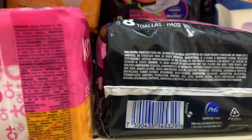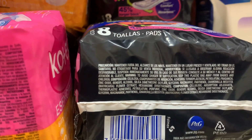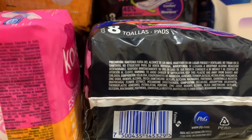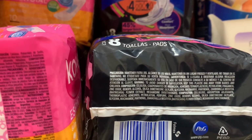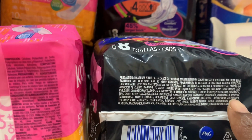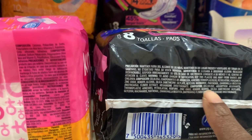All right, let's go over to the other one, which is the other Always, right? And the ingredients are pretty much the same: cellulose, absorption adjuvants, yeah, all these names that I can't pronounce.